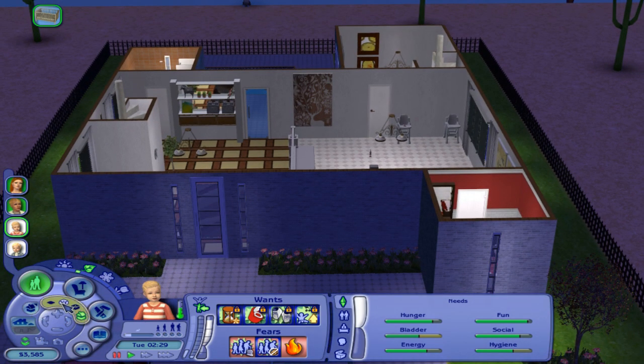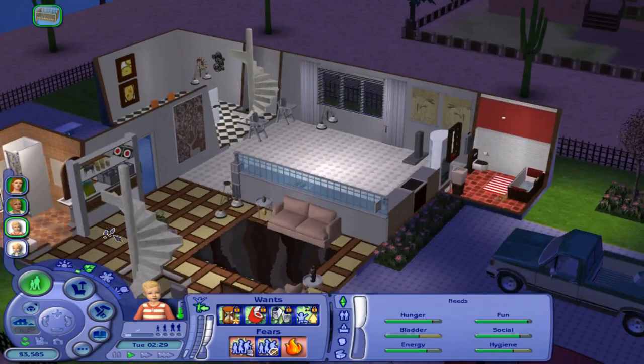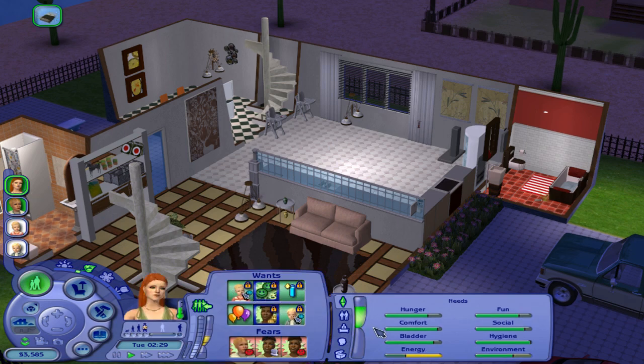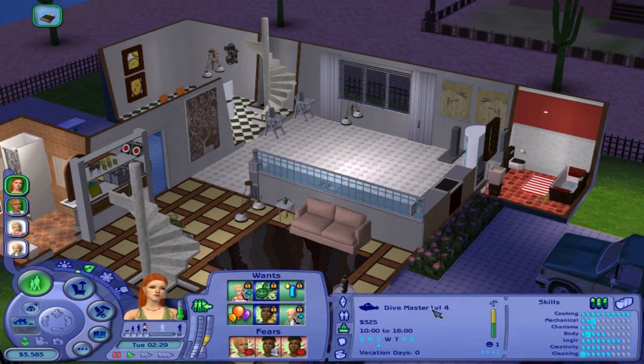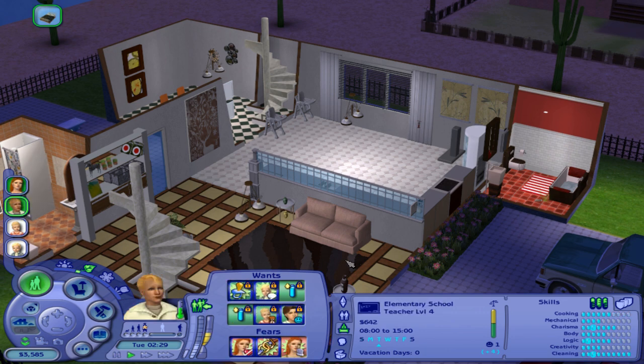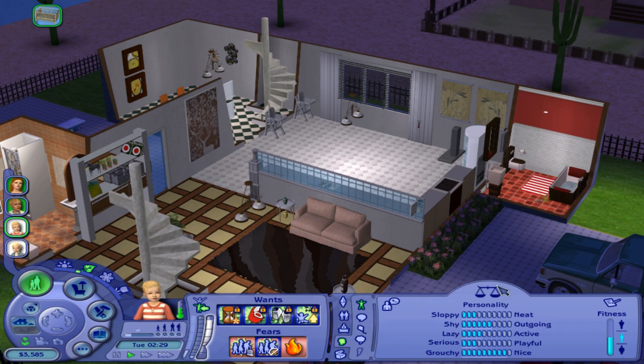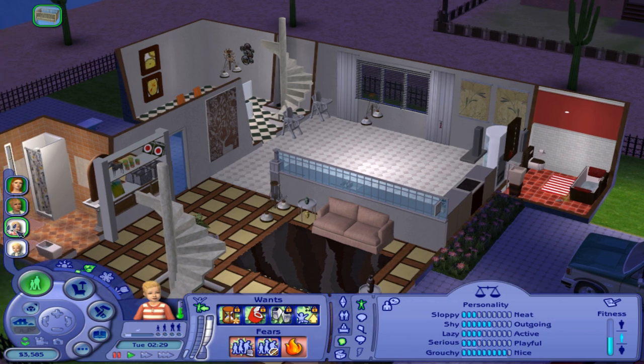Okay, so let's get started. So Angela, I put her in the oceanography career. I felt like that kind of suited her. And then her husband, Perry Matthews, he is a teacher, elementary school, level 4. And then they have little Andrew, who, if you look at his personality, is a little bit outgoing, he's nice, but he's really serious, and he's a bit sloppy.